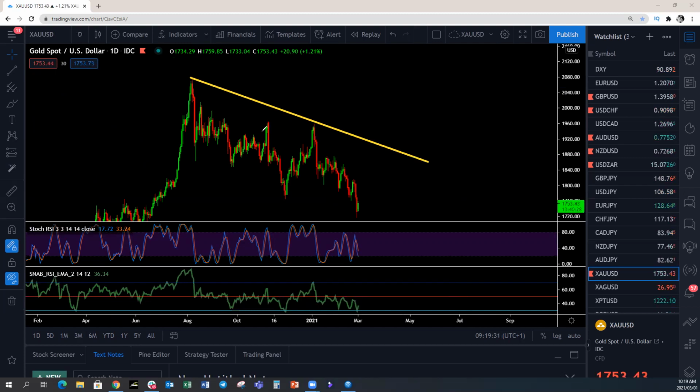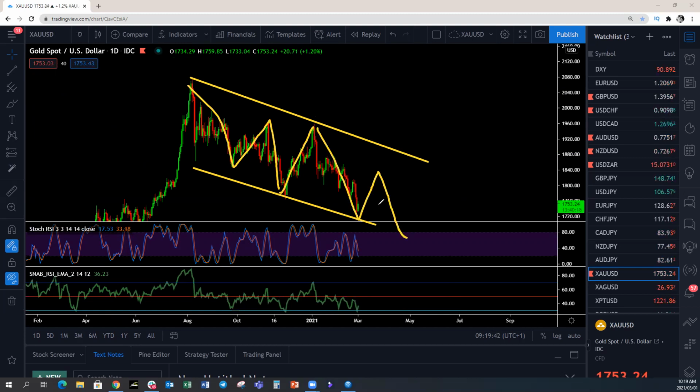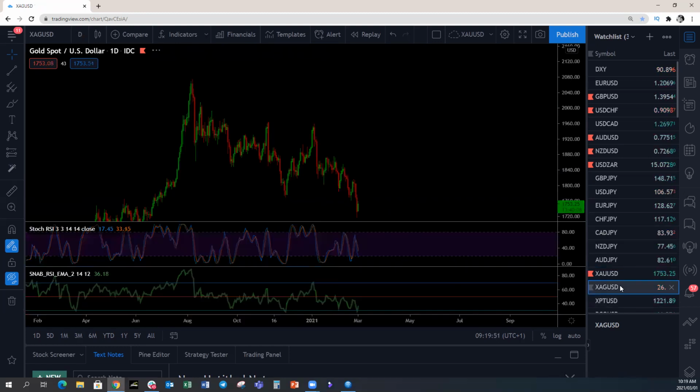If this is 3 waves down here and this is a pullback, we may have another one here, 3 waves down before we push to the upside. That will be a WXY structure on gold. Showed this yesterday. We are still looking pretty bearish on gold on that correction.